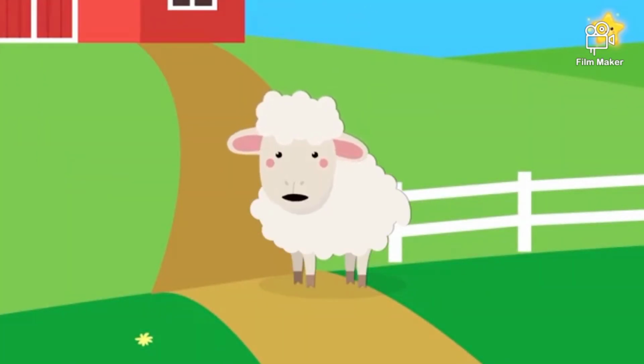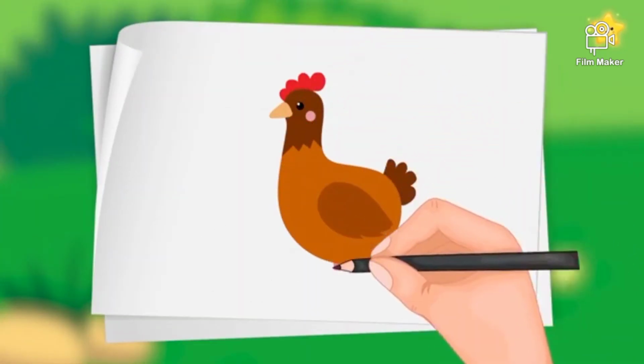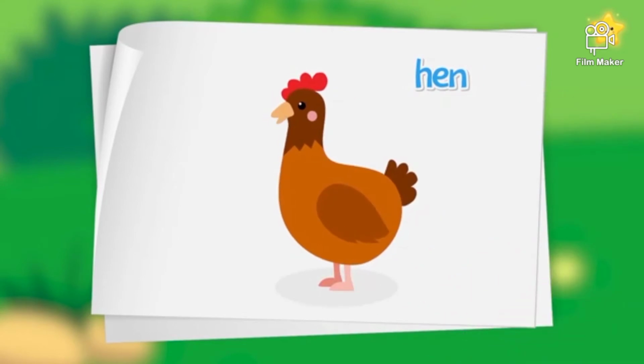Let's see what we can find around here. It's a hen! Hen! Hens lay eggs.